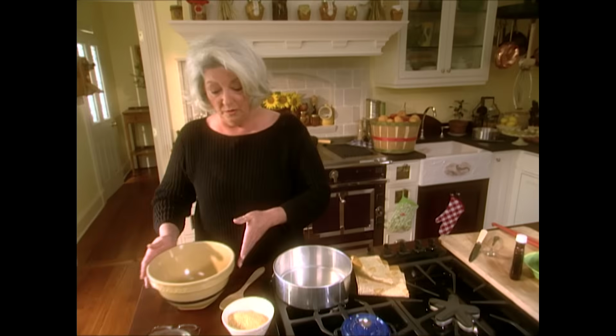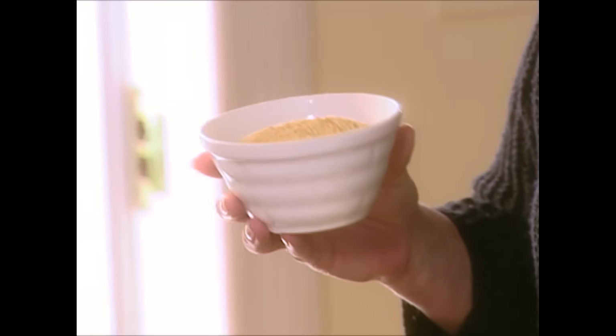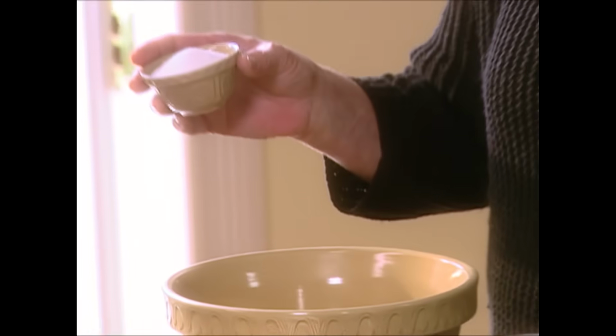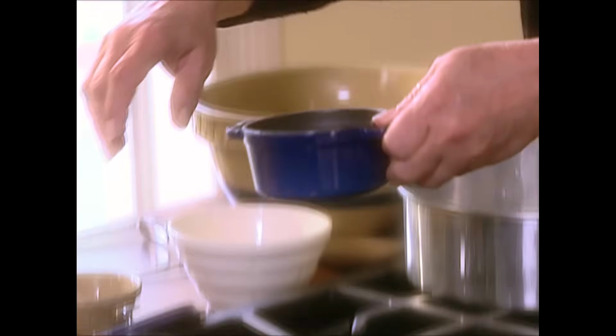I think we've got everything we need now, so we're fixing to make our peach cheesecake. We're going to start with our crust. We're going to start with 1 cup of graham cracker crumbs, and you can buy them either already done up for you, or you can throw them in the blender and do them yourself. 1/4 cup of sugar, and 4 tablespoons of melted butter.